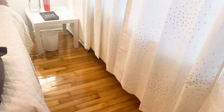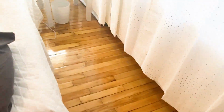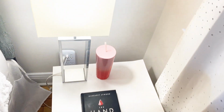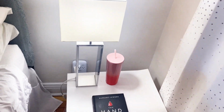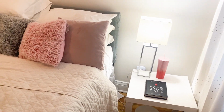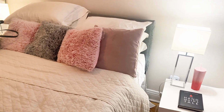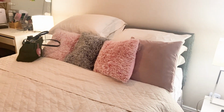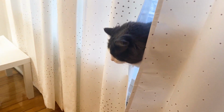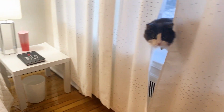What I do love here is that I have ample space on each side of the bed, so there's not one that's against the wall. And I have my nightstands. Unfortunately, they don't both match right now, so that is one more thing I'm planning to buy in the next couple of months, is two matching kind of end tables or nightstands. On the other side here, you can see Watson, who's enjoying some window time.